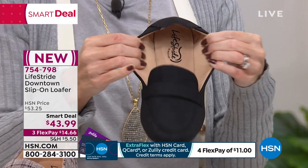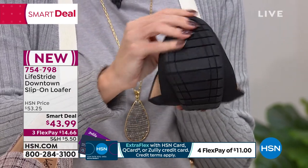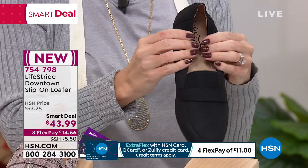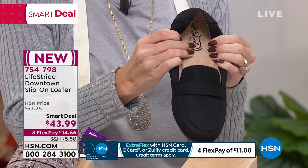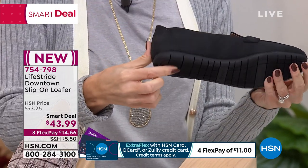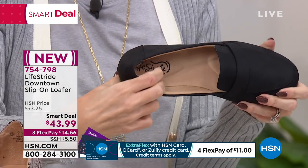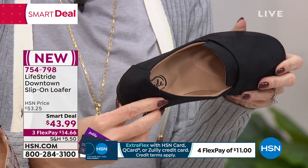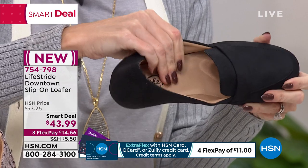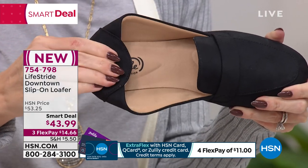This is something that we want to make sure you are comfortable in all day. And then what's really exciting is this is a brand new technology for us built in here called LifeStride In Motion. If you can see in studio, we have these beautiful embossed pods underneath the heel of your foot and the ball that just feel like little pillows. So you've got multiple layers of foam in there just to add extra cushion. And on top of that, you have this incredible breathable fabric liner that is made from recyclable material. So it's also sustainable and eco-friendly on top of being comfortable and stylish.